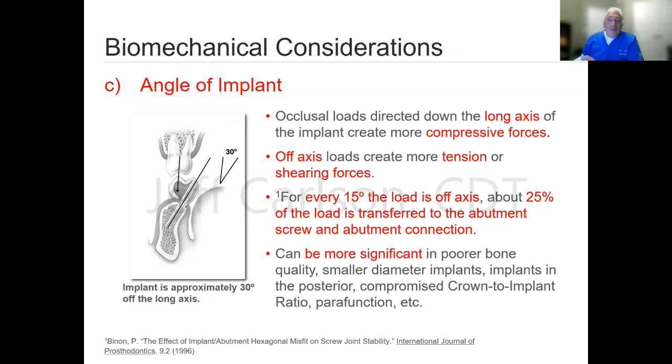And so it's really important. Yeah, the load looks like it's going down the long axis of the crown, but it's not going down the long axis of the implant itself.